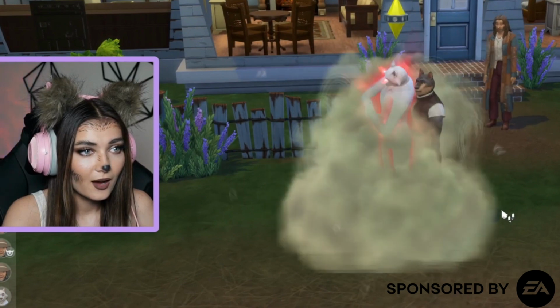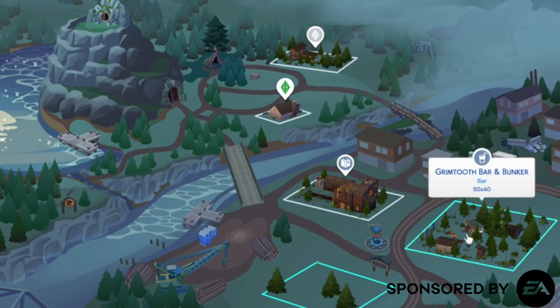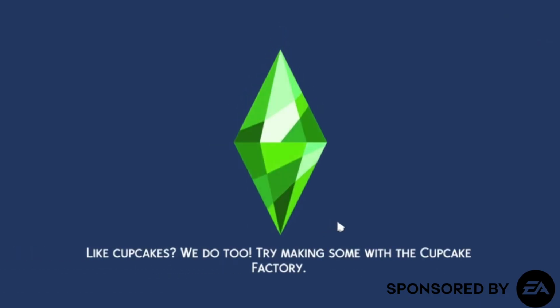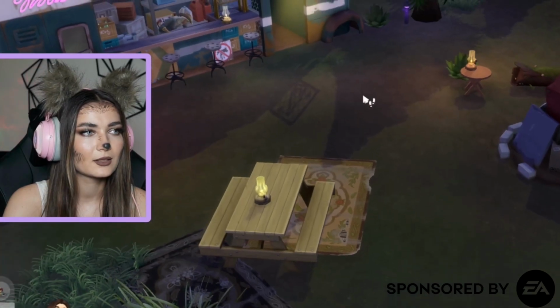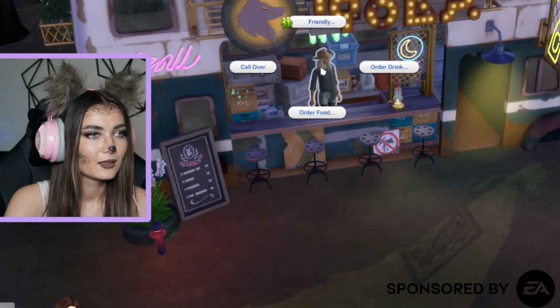So once I fully turned into my werewolf self, I then ventured over to the new world, which is Moonwood Mill. That is pretty much where you hang out with all your werewolf pals, and honestly, I love that map so much. There's a forest, there's a food truck, there's a fire pit, there's even underground tunnels that only werewolves can access, which I think is so cool.